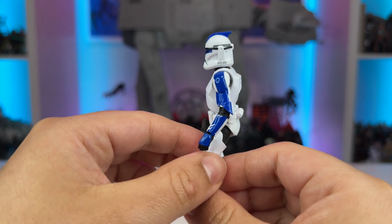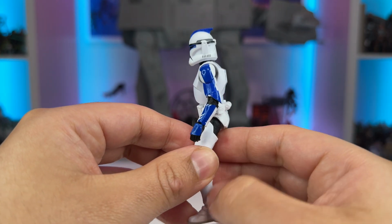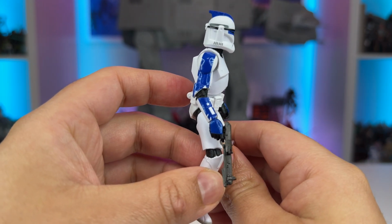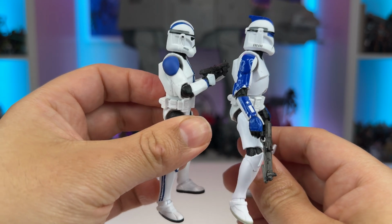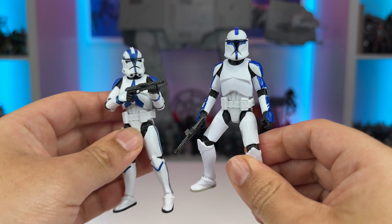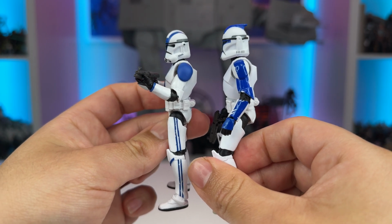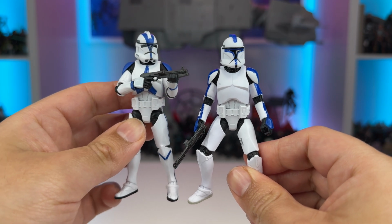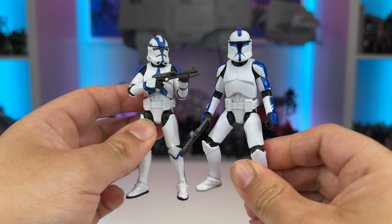But taking a look at the blue markings here, which are the 501st markings, it's okay. It's kind of shiny in my opinion. I think the blue is pretty spot on, and if you bring in the other Phase 2 actual 501st Clone Trooper, you can see the difference is a little bit disappointing. I know they weren't trying to make this a 501st Clone Trooper, but it would have been nice if maybe it was, and they kind of took down some of that shine. I don't know if that's something I'll try to customize myself or just live with, but I think it looks pretty good. The color's not far off, but at the same time, it could be a little bit better.